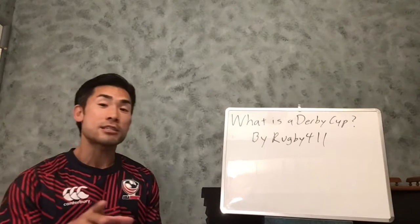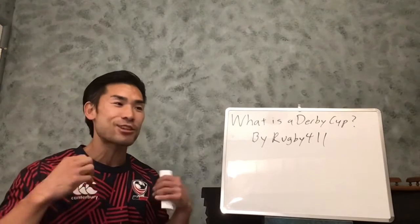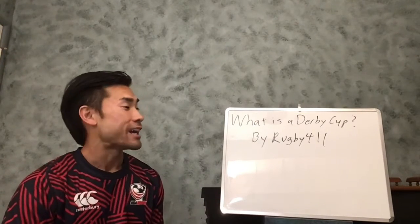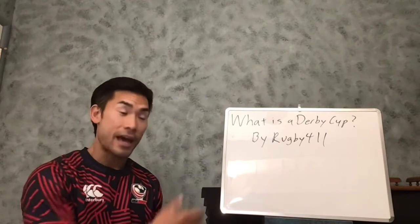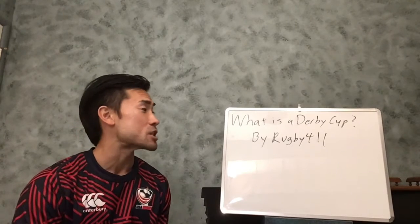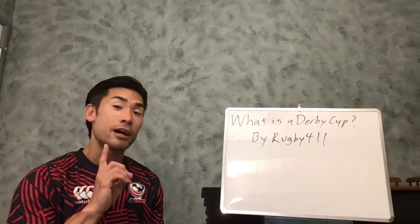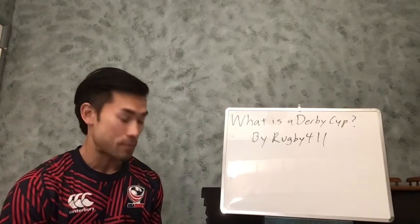So, some dates. Now that you know about these cups, you can kind of look forward to these games. And again, it gives a little bit more interest and pizzazz to these games because there's actually something on the line, like hardware. It's kind of cool if you visit the LA Giltinis' office. They have the Cali Cup on display. I'm sure New York has the Champagne Cup on display as well. It's just something to show off in your trophy case, which is really cool. So again, here are some dates for this season on the next Derby Cups that are going to be played for.